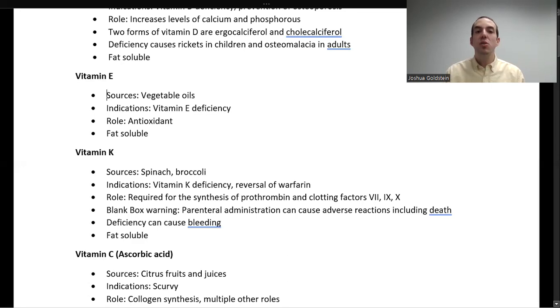What is it used for? It's used for clotting. And if you don't have enough of it, you may not be able to clot, causing bleeding. It does have a very interesting black box warning that if it is given IV or IM parenterally, it can cause adverse reactions up to and including death.